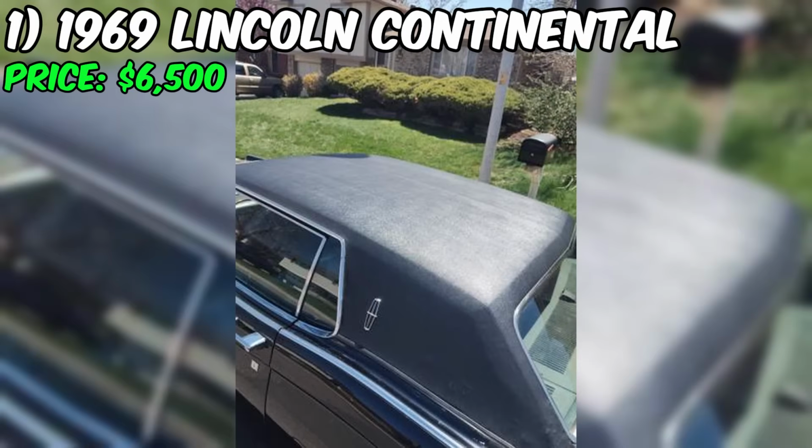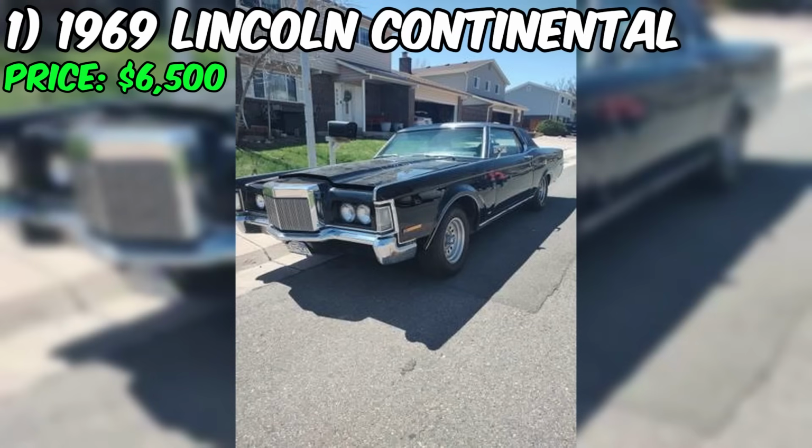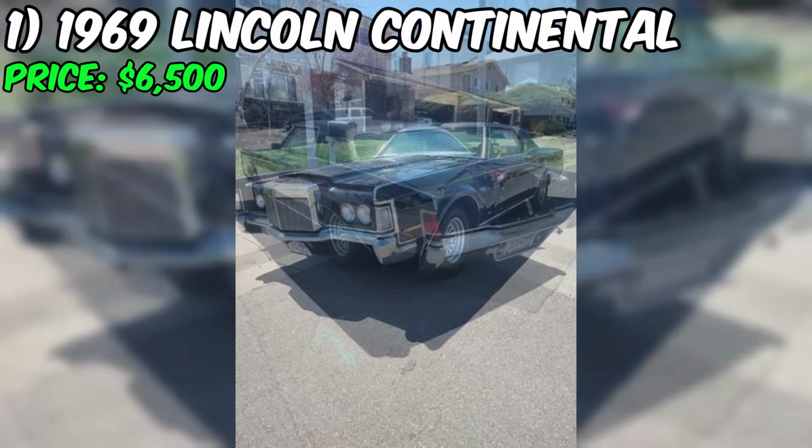Under the hood, you'll find a rebuilt 460 engine and transmission that were done up in 2016, so you know this baby's got some power. The odometer shows 1,100 miles, but it's rolled over, so the true mileage is a mystery. That just adds to the intrigue, doesn't it?